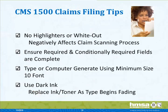Clear, accurate information is essential for HMSA to process your claims correctly and without delay. Paper claims are scanned, and for that reason, highlighters and whiteout should not be used. Make sure that your claims are legible and all required and conditionally required fields are completed.